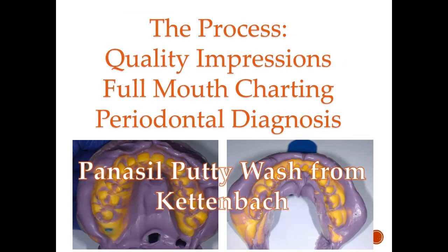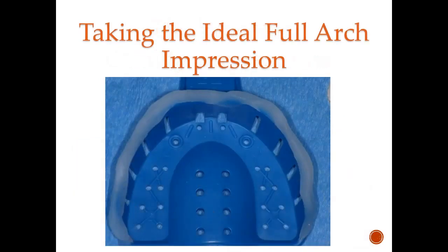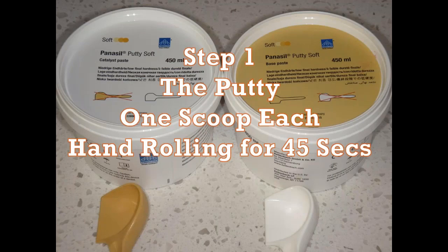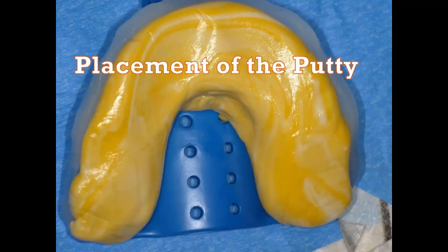So what's the process of taking an impression? We use Kettenbach putty fast. We use their putty, which is a regular set, and then we use a fast set wash. Okay, so what does that mean? Sometimes a little border molding. My assistant does this. She'll take, obviously, one scoop of each of the putties, mix it for 45 seconds, and place it in the tray.